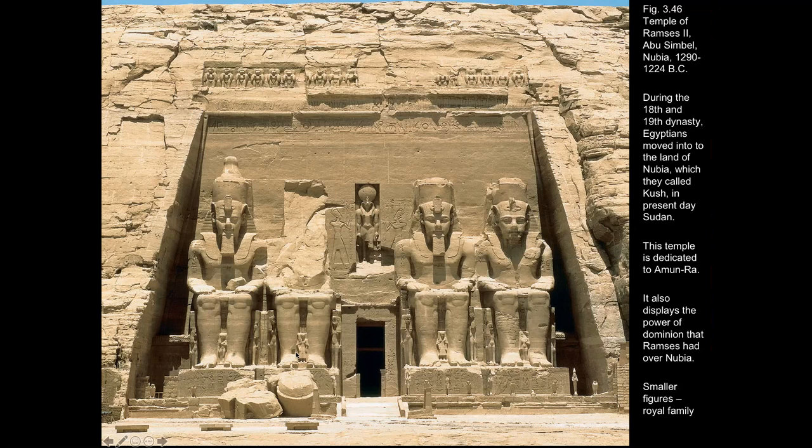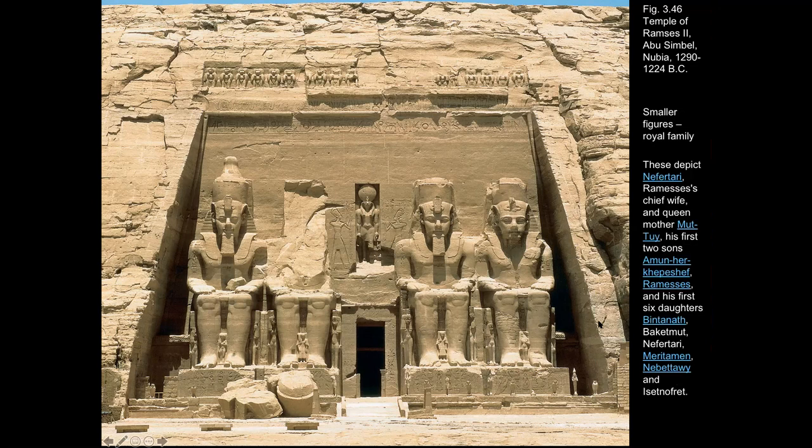In the next slide, I identify them, but it's not something you need to know for the test. It's just if you're interested in knowing who his whole family is, having an order from the left to the right. But that's more typical. The pharaoh would use this massive hierarchic scale to show himself as huge and powerful, and everybody else is much lesser than himself.